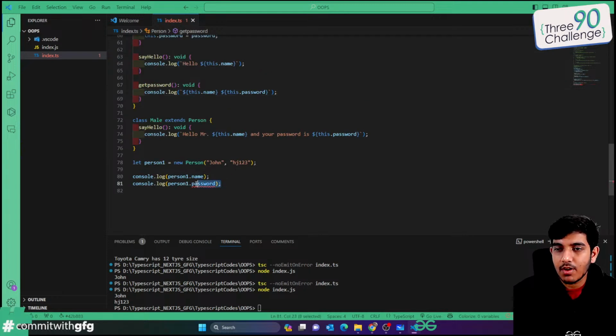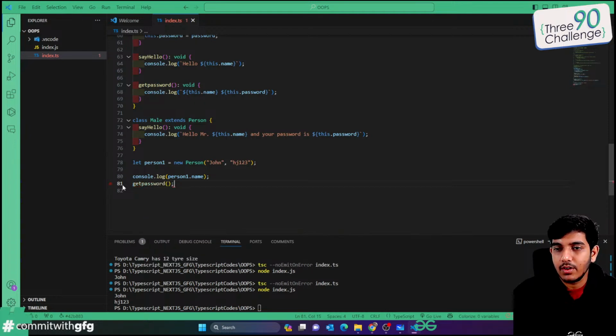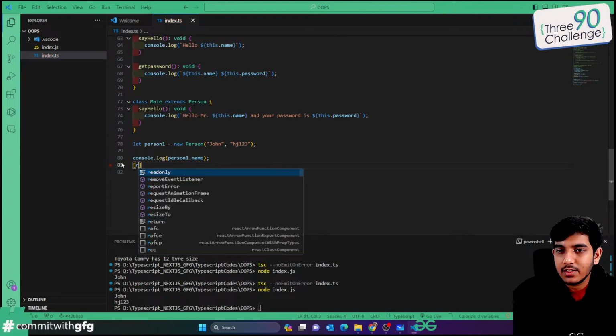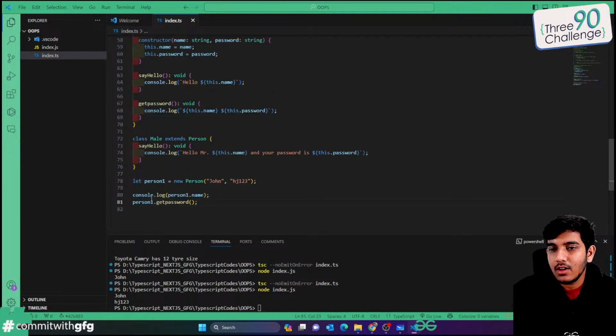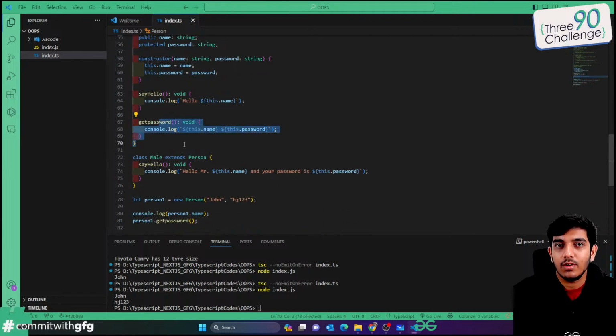Now instead of this, if I want to get the password, I'm going to call just getPassword. If I call this, you can see it cannot find it. I'm sorry, it's actually person1.getPassword. Now it would work. You can see now if I want to get the password, I can easily get it. Even if it's protected or private, I can still get the password. So that's a benefit.